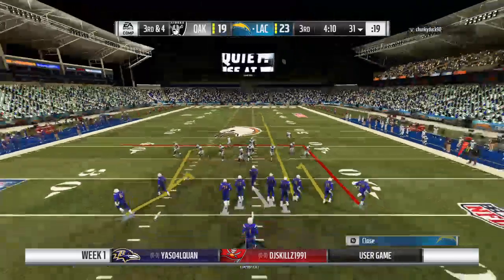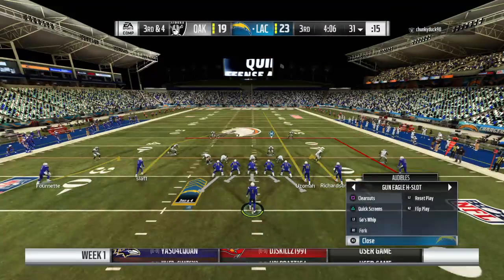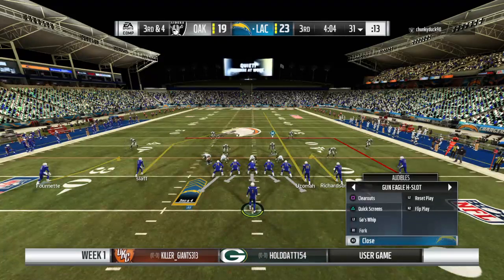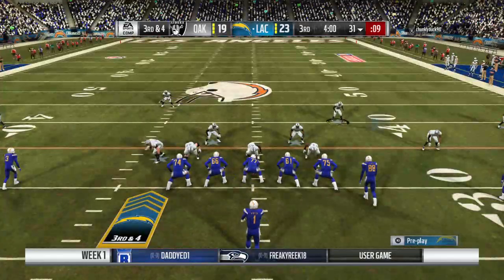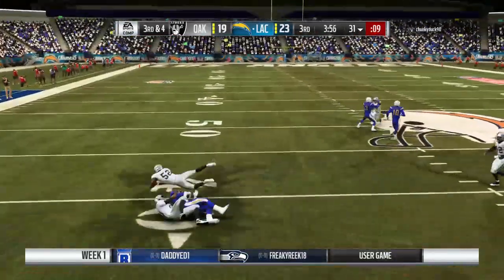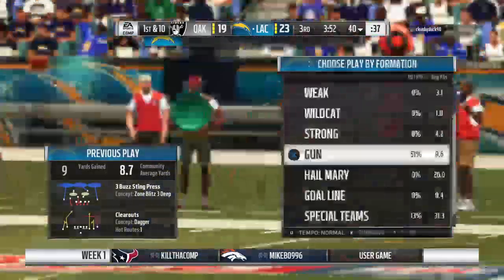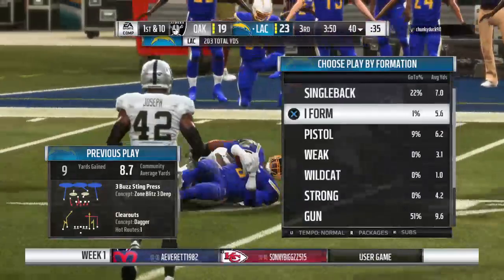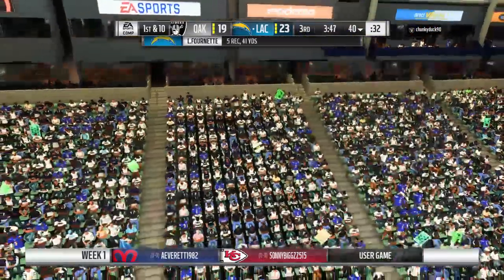The Chargers on third down. They've hit 2 for 4 thus far. This is 3rd and 4. From the gun, here's Newton. And he'll get that to Fournette, complete. And he will have a first down here at about the 40. 9 yards on the pickup there, and it keeps the drive alive.